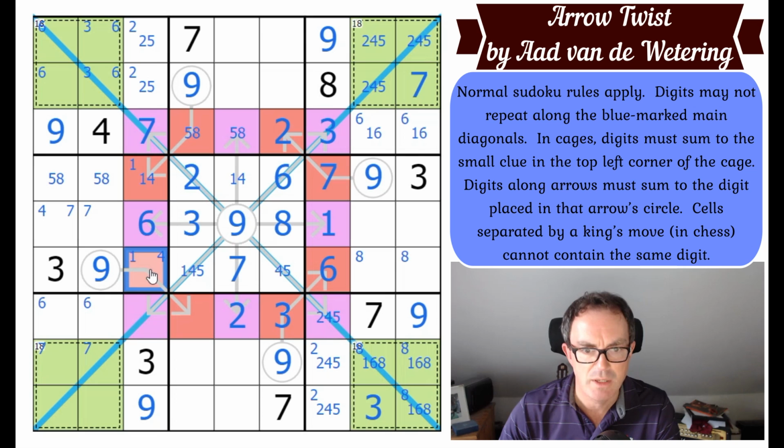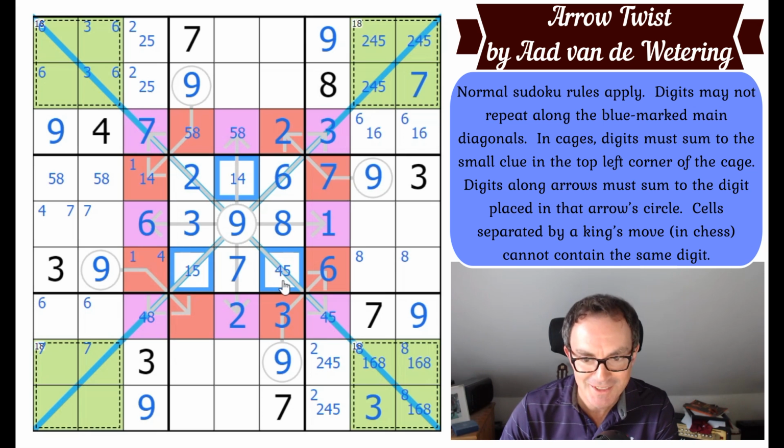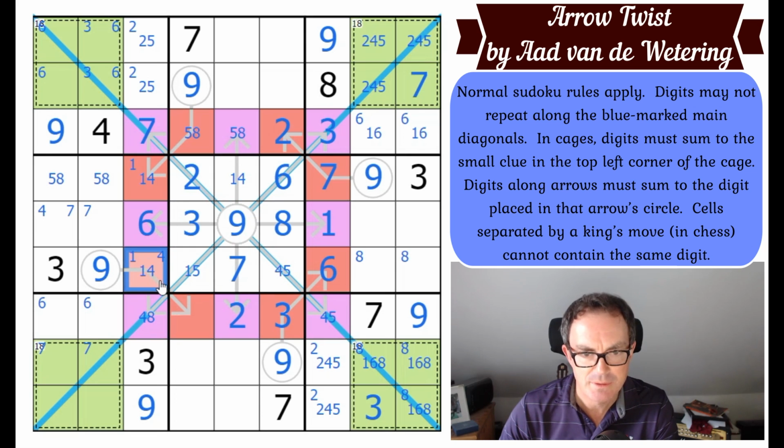So what's this square then? Or maybe I can get, actually, I've got a 4, 5 pair here. This square here has either got to be 4, 5 or 8. It's not 5, look, so that's a 4 or an 8, which means this square can't be a 4. I've got every option available in the middle box now. And this square is 1, 4 or 8.